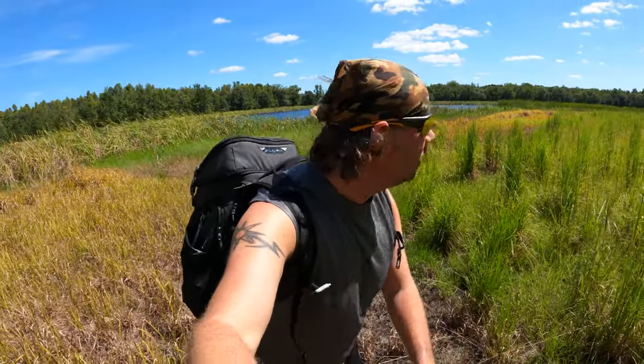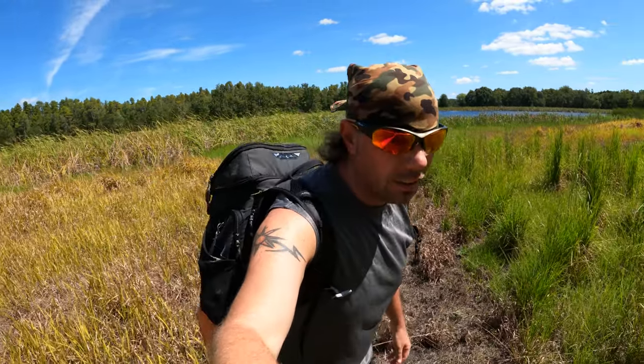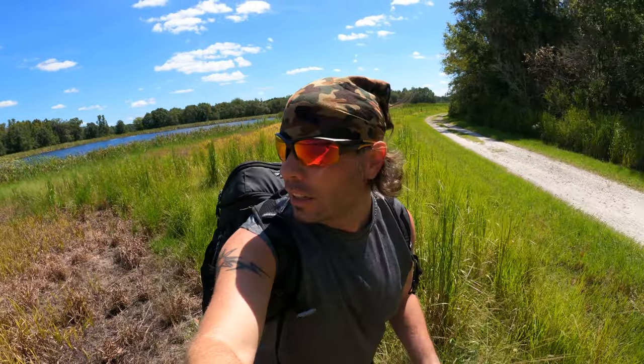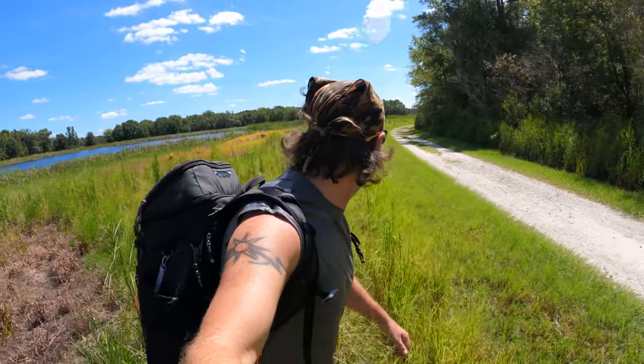At one time, there were a lot of turpentine operations here during the early to mid-1900s. Ranching, logging, and limestone mining as well. So many layers of history. Today it is preserved for us to take in the nature. Let's journey into these woods.